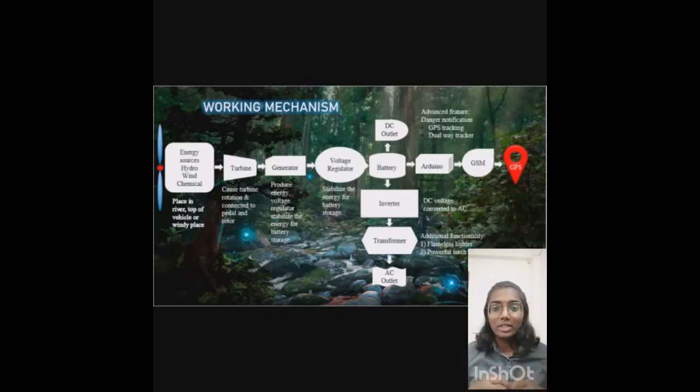Now let's talk about the working mechanism. For the working mechanism, the energy used is hydro, wind and chemical. For the hydro, we can place the Ecodock on the river, while for the wind, we can place the Ecodock at a windy place, while the chemical is also a part of wind where it converts the air drag from the movement of the vehicles. Any of these energies would rotate the turbine, which is connected to the paddle rotor.